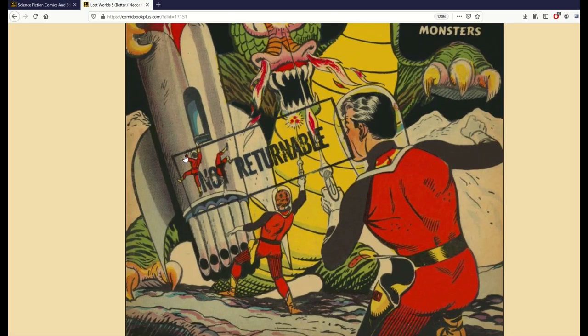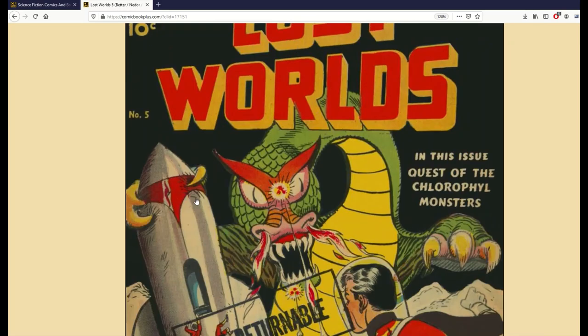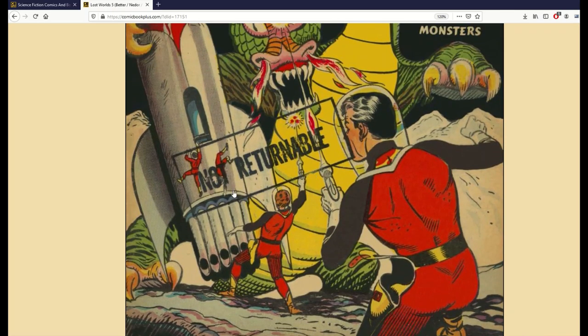Now you can see here there's a big not returnable stamp stuck right in the middle, but if you're relatively well versed in Photoshop, you can actually paint through this, and there's even an online app that you can use to actually clean this up.